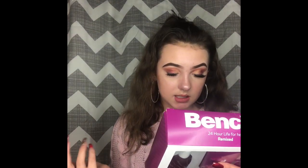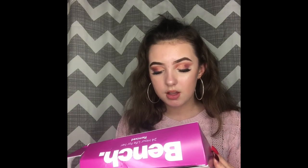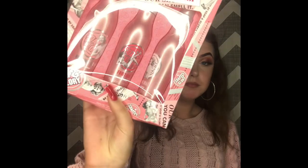I don't know what it is. I think it's like a body lotion. Oh, shower gel and something else. And then we've got another Soap and Glory thing, and it's just like the body sprays.